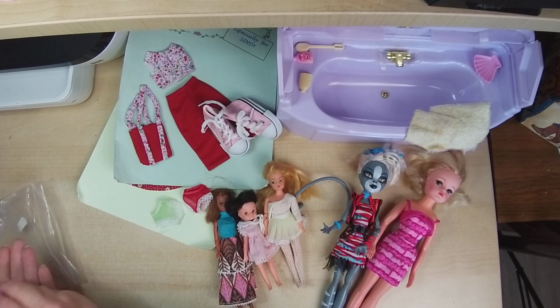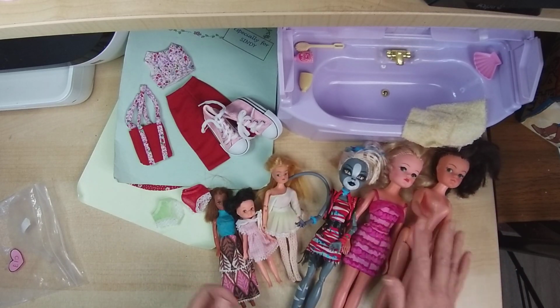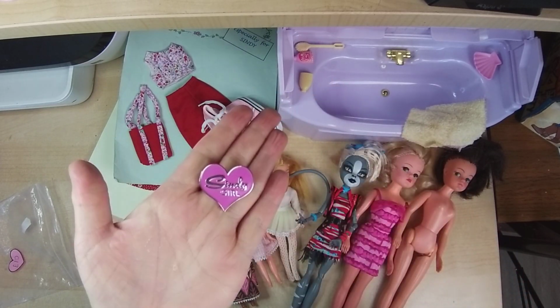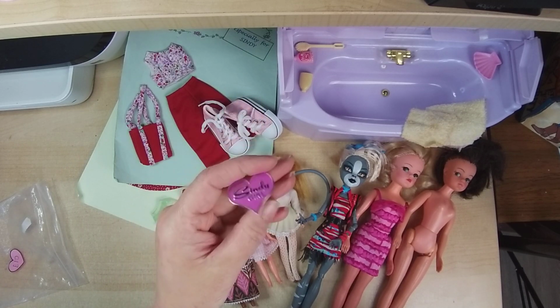And then the last thing I'm going to show you, in fact, I'll bring this girl in. I know she wasn't Dollycon, but she's still one of my dolly hauls. So I've got two new Cindys there. So brilliant. Right, this little pin here, Cindy Girl, is pretty important.